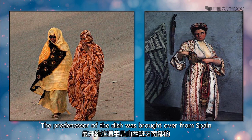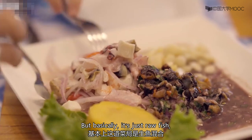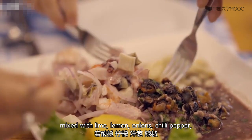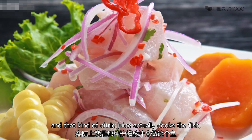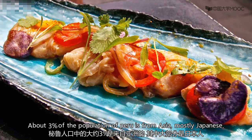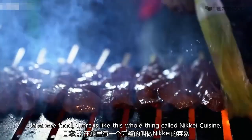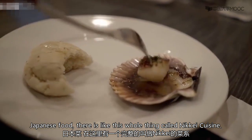The predecessor of the dish was brought over from Spain by Moorish women in South Spain. But basically, it's just raw fish mixed with lime, lemon, onions, and chili pepper, and that kind of citric juice actually cooks the fish. About 3% of the population of Peru is from Asia, mostly Japanese. Japanese food, there is this whole thing called Nikkei cuisine.